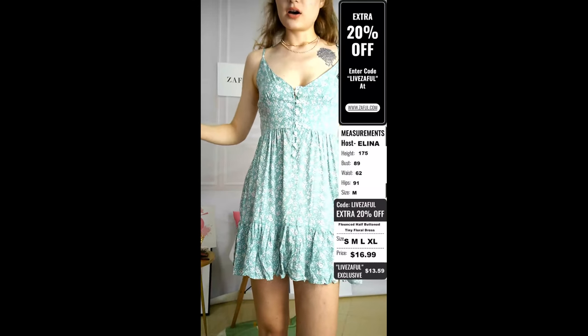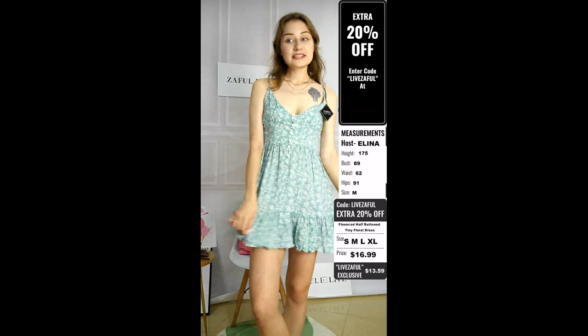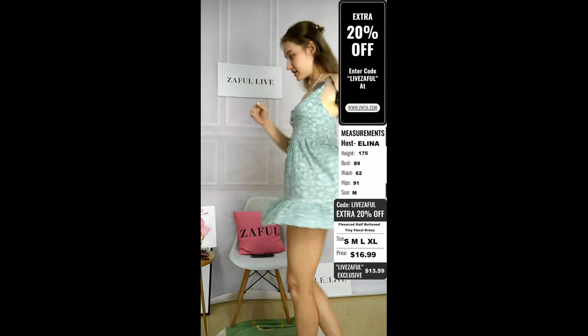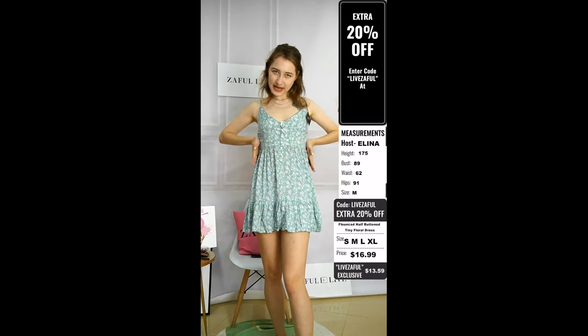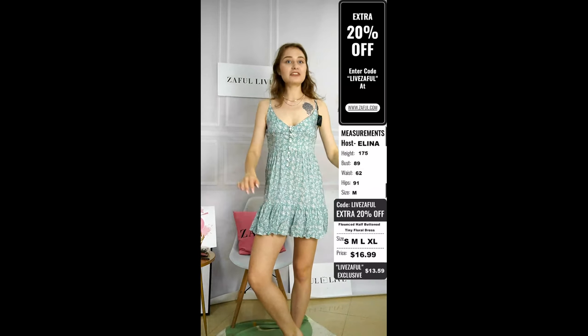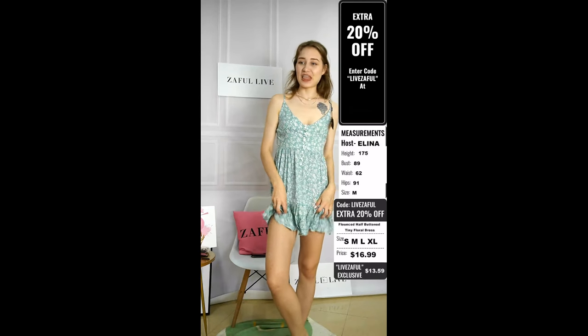With half button, ruffle deco, floral pattern, spaghetti strap, sleeveless, so good for summertime. Just so romantic, elegant, girlish, cute dress. If you turn, you can see because of the A-line, it makes a little accent for your waist. So if you turn around, it looks like a flower. I really like this kind of dress. It can fit different body shapes. It looks really sweet and cute.